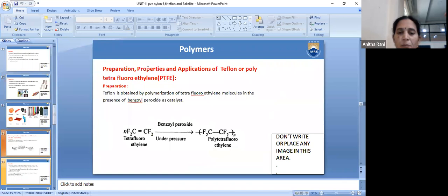Now, preparation, properties and applications of Teflon, also called polytetrafluoroethylene. We take tetrafluoroethylene, add benzoyl peroxide catalyst and apply heat and pressure, and we can prepare polytetrafluoroethylene. This is prepared by addition polymerization: polymerization of tetrafluoroethylene molecules in the presence of benzoyl peroxide as catalyst. This example I already told you in addition polymerization.